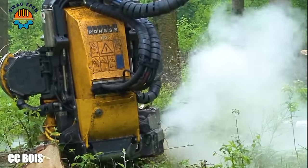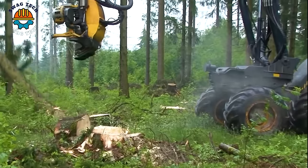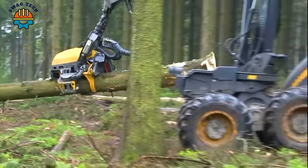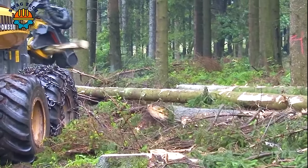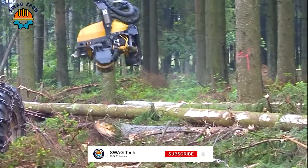Perfect combination of humans and a giant wood-cutting machine with an impressive capacity of 500 horsepower, CC Boa harvests wood at a speed of 8 logs per minute. Precision and power, this advanced machine turns the forest into a symphony.